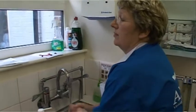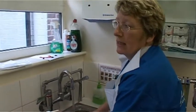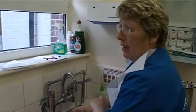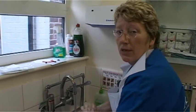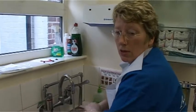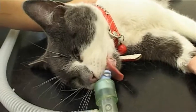We tend not to need masks because the bugs that we carry aren't the same bugs as affect cats and dogs as much as affect people. And because, particularly here at a branch surgery, the infective load of the theatre isn't anywhere near as high as it would be in a human theatre that's being used 12 hours a day, and we're probably using this maximum of 3 or 4 hours of the day.